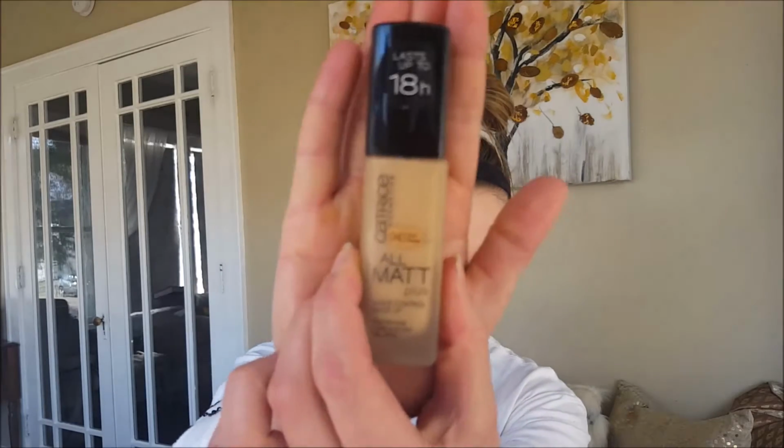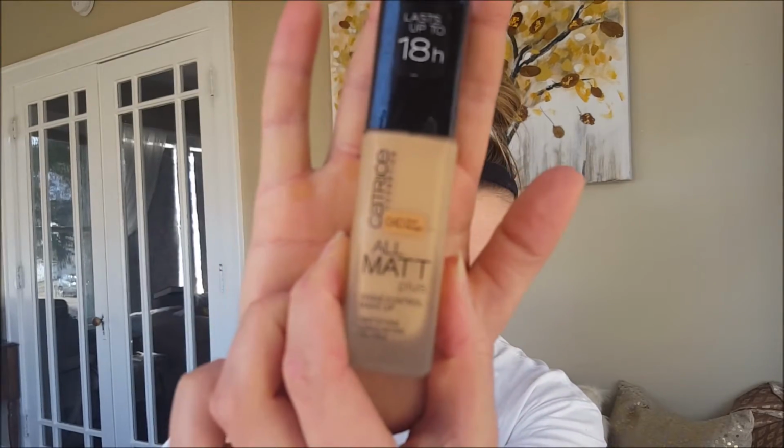Okay, the foundation that we are using today is, I don't even know about this, okay. So the foundation is the All Matte foundation. This is in the shade 040 Sun Beige. This is the only shade that they had on the website. Like, what in the world? This shade, clearly you can see it's way too dark for me. And it's gonna be way too dark for a lot of people or way too light for a lot of people. I can't even believe that that is a real thing.